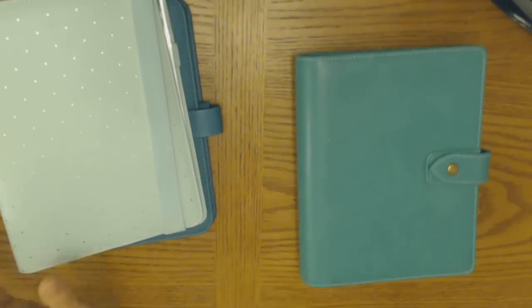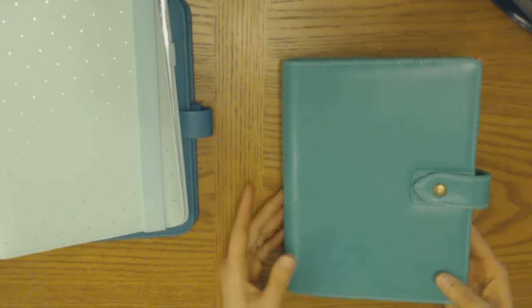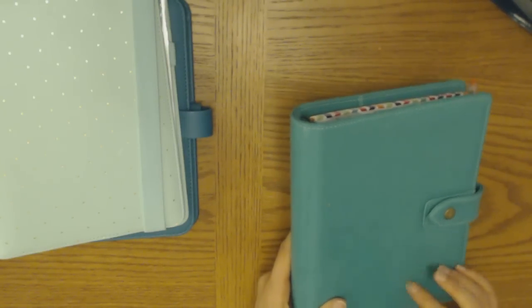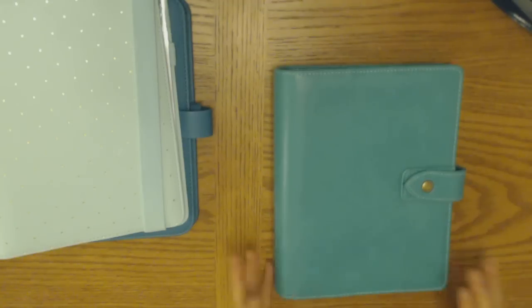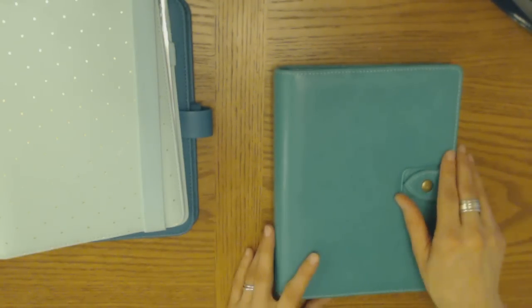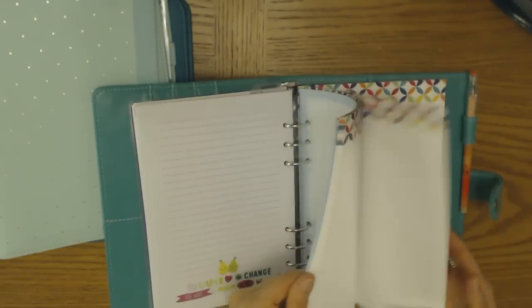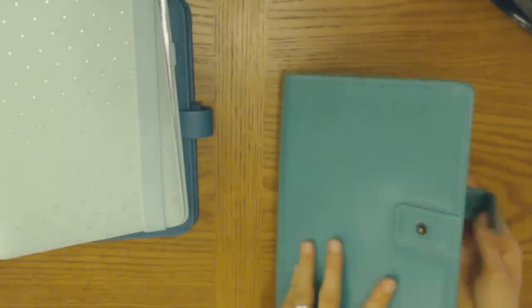And then this at the moment is storing spare inserts, which is something else that you get, I think, with the binder planner system, is that you often end up with a lot of spare inserts that then you need another binder for. So this is all Happy Scrappy inserts from when I was getting the A5 Happy Scrappy kit, and also Lime Life inserts, and I'm not sure what to do with these. I'd like to find a use for all of this paper, but at the moment they're just here.